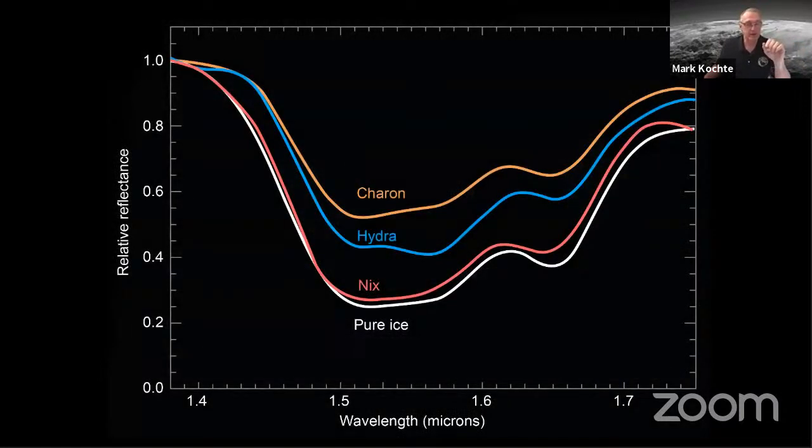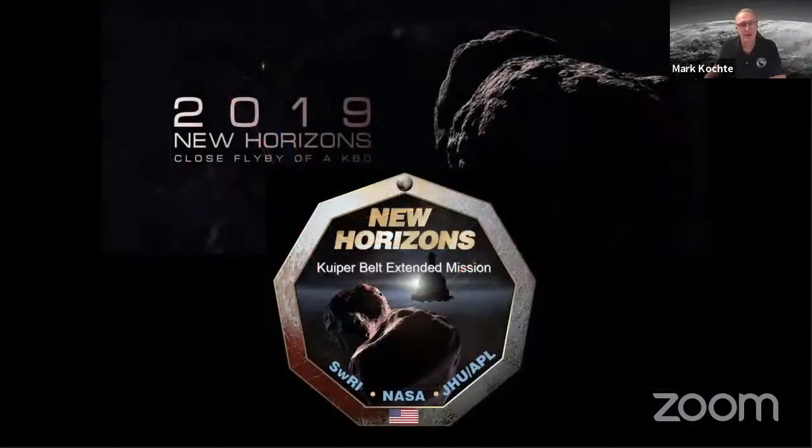And we've done some reflectivity studies, and we understood from this that Nix is basically pure water ice. Hydra is very much water ice with some contaminants in it. And Charon has a water ice signature also, but there's additional contaminants on the surface of that world as well. So that's your quick, 15 minute study of the Pluto system.